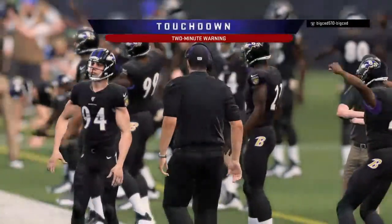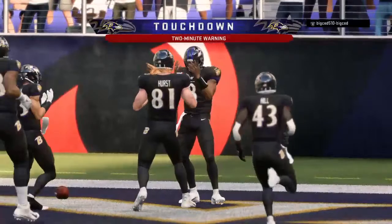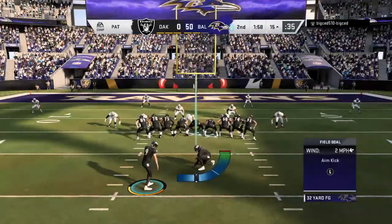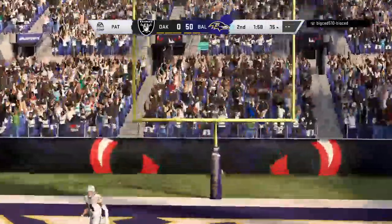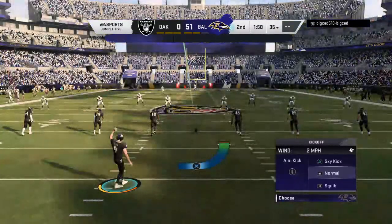And he is into the end zone for a Baltimore touchdown. Lamar Jackson, 81 yards, as his guys continue to put this one out of reach. And that rushing touchdown, his fourth, puts him just one shy of the NFL record in a single game.